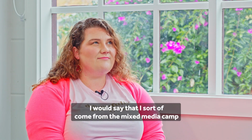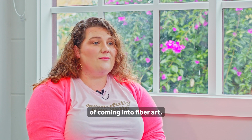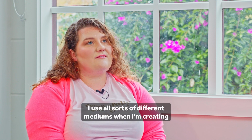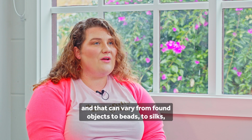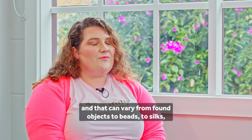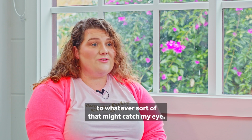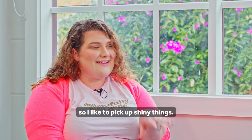I would say that I sort of come from the mixed media camp of coming into fibre art. I use all sorts of different mediums when I'm creating, and that can vary from found objects to beads to silks to whatever might catch my eye. I'm quite a magpie, so I like to pick up shiny things.